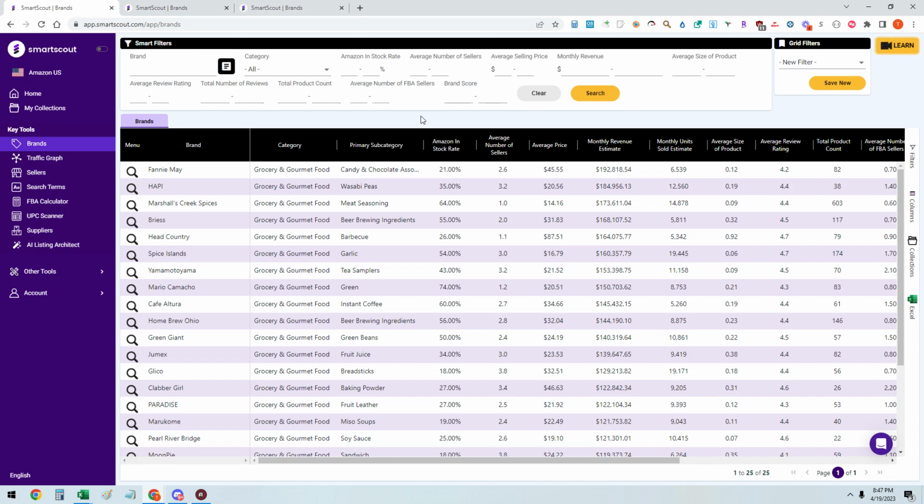So I wanted to make a video for you guys to show you how to be a little more targeted in your sourcing, and Smart Scout allows for you to do that. I'm over here on the brand section, and it shows you the Amazon in-stock rate, and we're looking at this at the brand level. What it's doing is estimating monthly revenue by the brand, meaning every sub thing within the brand is adding up to this total value.